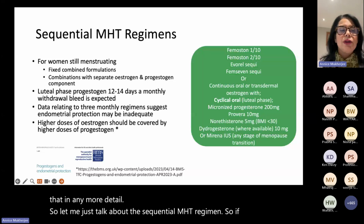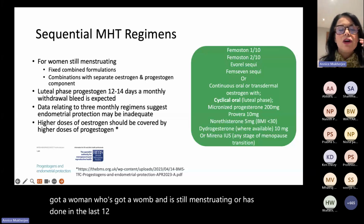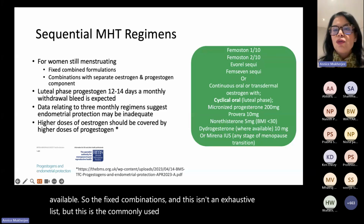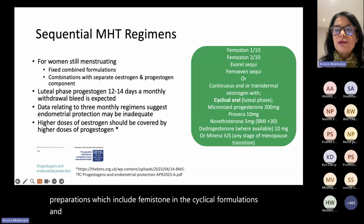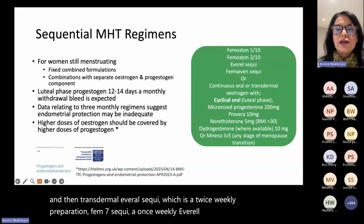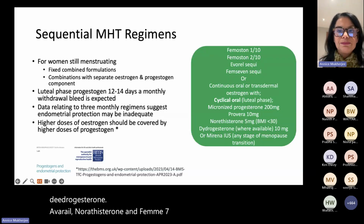If you've got a woman who has a womb and is still menstruating, or has done in the last 12 months, there are different combinations available. The fixed combinations, and this isn't an exhaustive list, but these are the commonly used preparations. We've got oral preparations, which include Femoston in the cyclical formulations, and then transdermal Evorel Sequi, which is a twice weekly preparation, and Fem7 Sequi, a once weekly. Femoston contains dydrogesterone, Evorel norethisterone, and Fem7 is levonorgestrel.